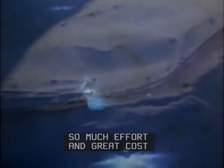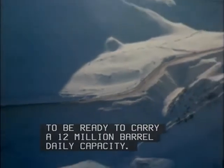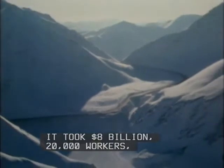flows from the richest wells on the frozen Arctic shore. So much effort and such great cost to be ready to carry a 12 million barrel daily capacity. It took $8 billion, 20,000 workers, 12-hour days, 7-day weeks to finish it in 3 years, inside the deadline.